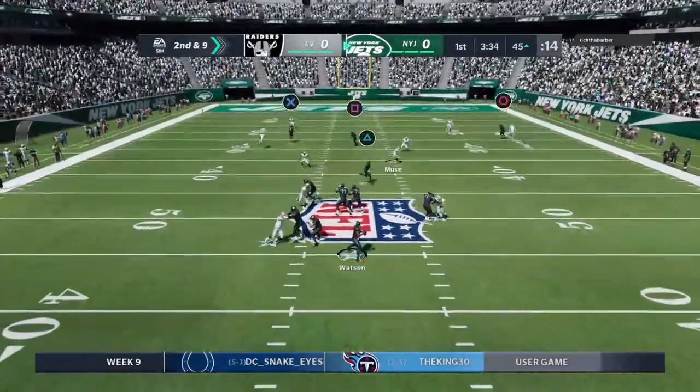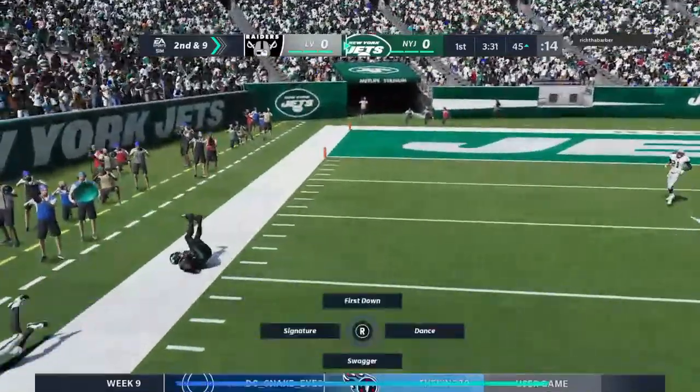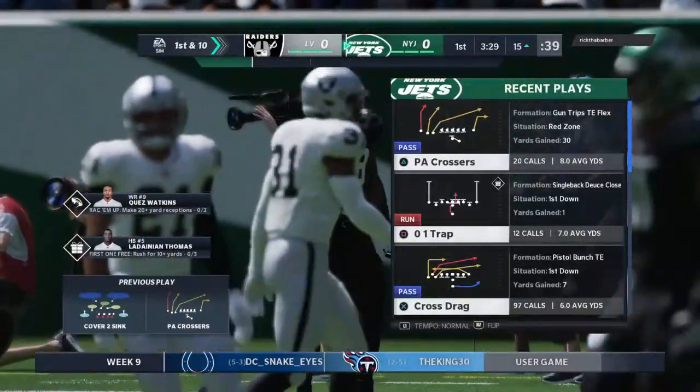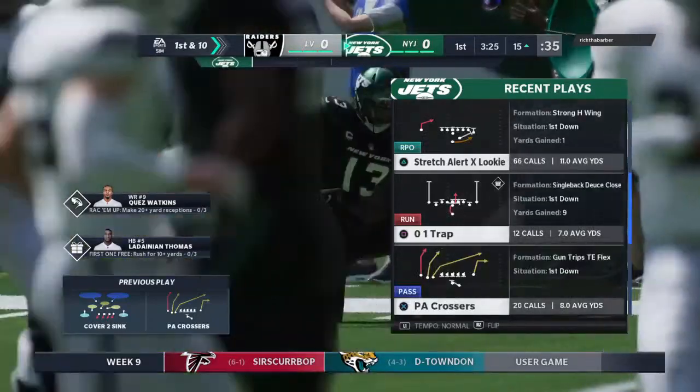On 2nd and 9, Watson. He'll let it go deep for Beckham. He's got it at the 15. And they're going to be set up down around the 15-yard line. A gain there of 30 big ones.